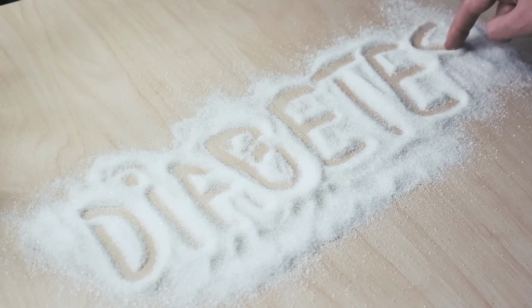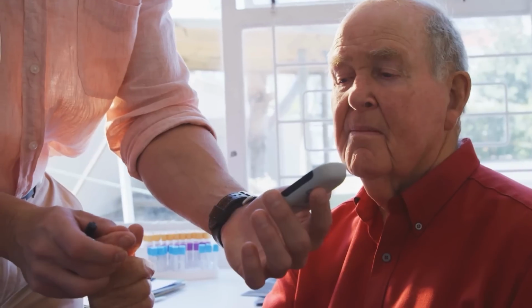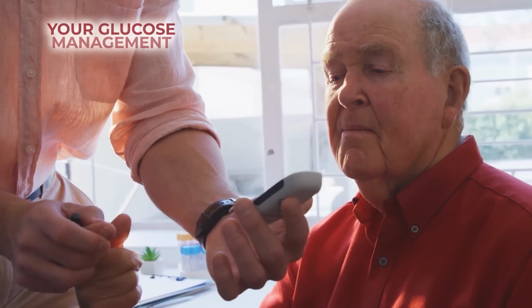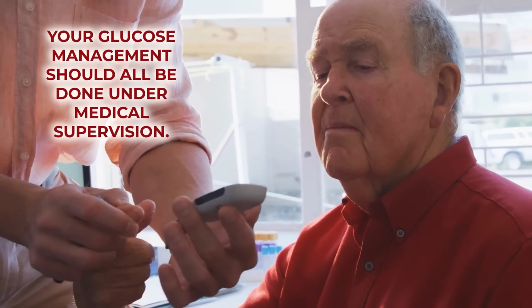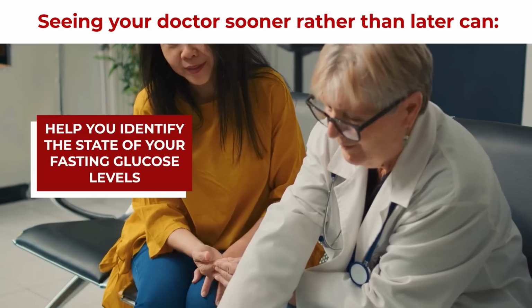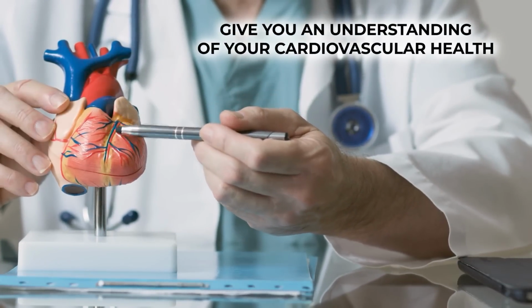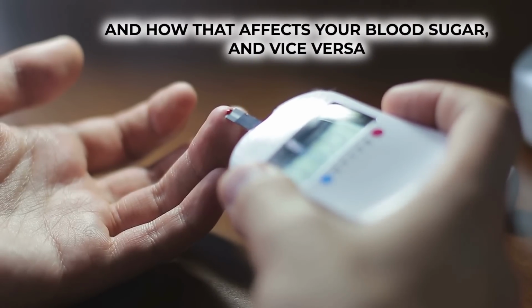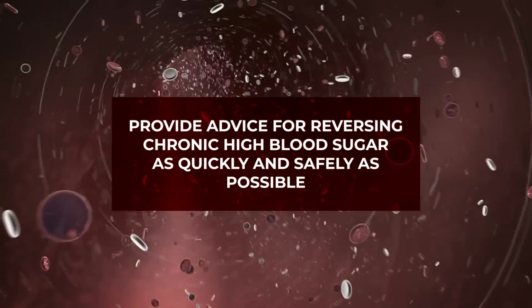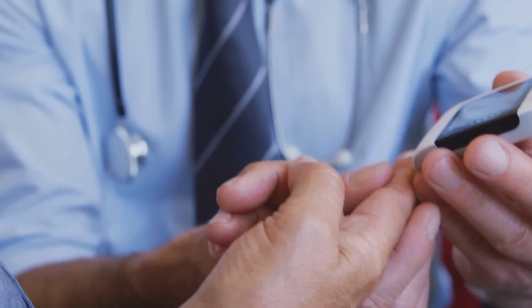Diabetes is a medical condition, and yes, you can manage and even prevent it with changes to your lifestyle and diet. But to be sure that you are on the right track, your glucose management should all be done under medical supervision. Seeing your doctor sooner rather than later can help you identify the state of your fasting glucose levels, give you an understanding of your cardiovascular health and how that affects your blood sugar and vice versa, provide advice for reversing chronic high blood sugar as quickly and safely as possible, and your doctor can confirm if your glucose readings indicate that you are pre-diabetic and on a path towards a type 2 diabetes diagnosis.